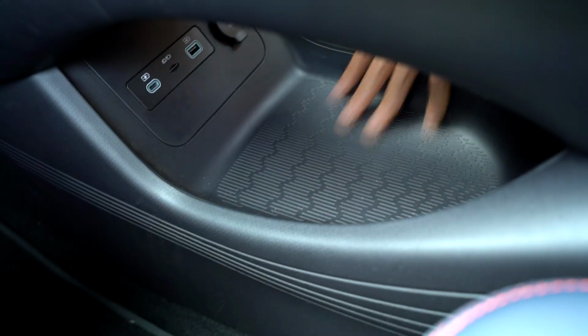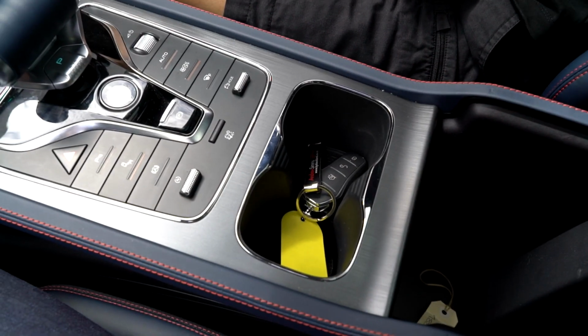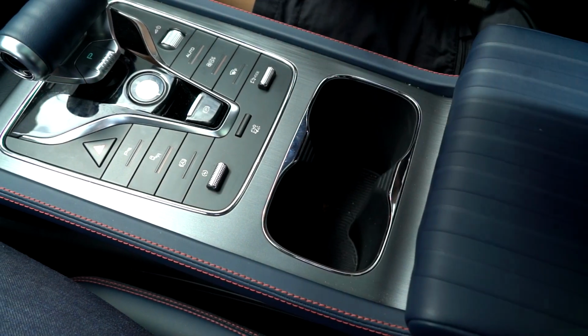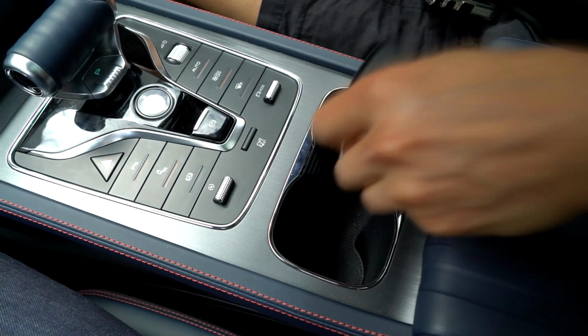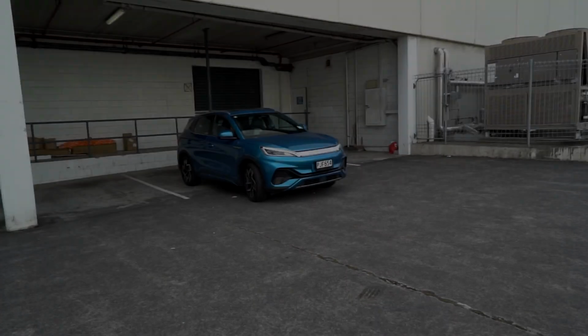Another feature is here. There is a large storage underneath. And there's quite a bit of storage all around the car, so there's quite a big glove box. Very good. And then the center console looks like it's quite big as well. It's quite big and quite deep, which is very handy. And then we've got cup holders just in front there. One shallow, one deep. Oh, you can take this out. Okay. So two deep ones. So it's a really practical car.